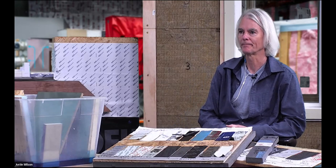I typically, unless there's already a slope on it, would add a slope flashing on top of the window. It's the slope that we want, right? That's what we really want. Slope and a drip edge. It's the drip edge too. It's a relief to let that water go off and let it drop. And that's a big one.